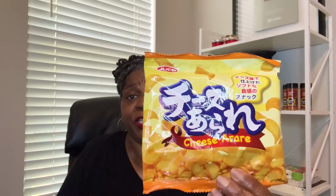Moving right along. This is some kind of cheese snack. It says on here, cheese. So I know what's in here. Let's go ahead and taste it. I know they got their bags down pat. Do they not want me to open it? Okay, you know what? That is not happening. So, scissors. Because I can't tear it open.